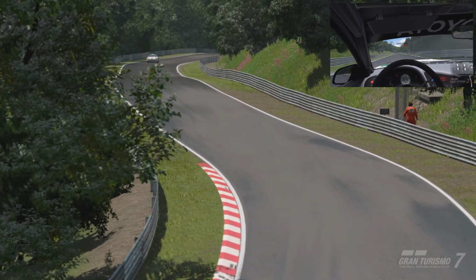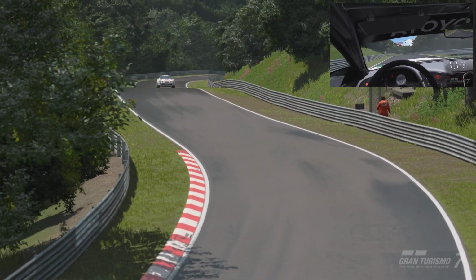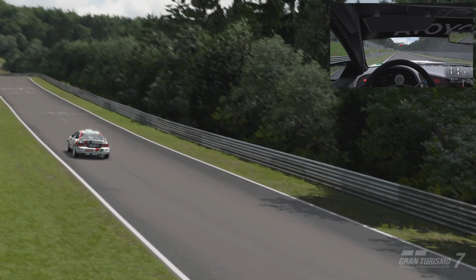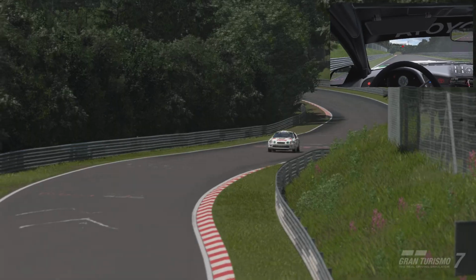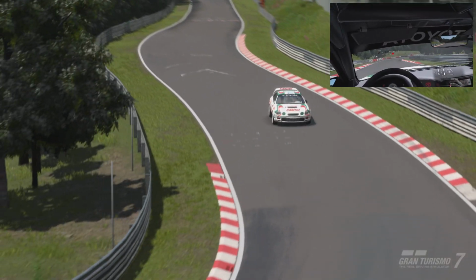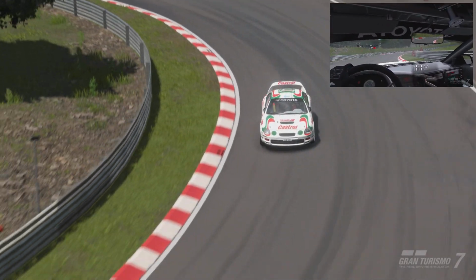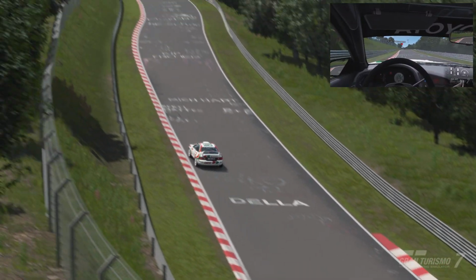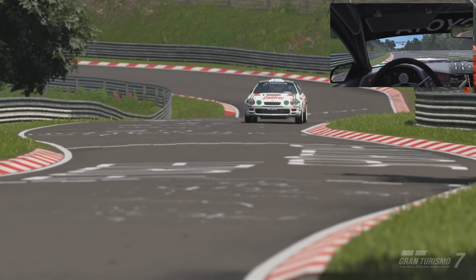I was expecting a Group B car, very tail heavy, back end swinging left to right. I was throwing it into the corners, thinking that back end was just gonna follow it around, but no. It acted like a road car. It acted like a road race car, a race car that goes on roads.